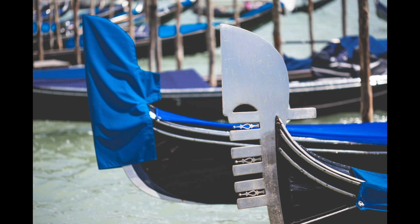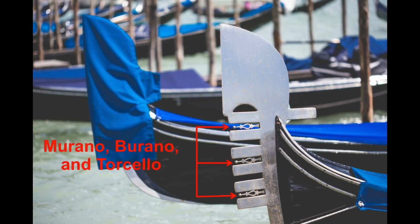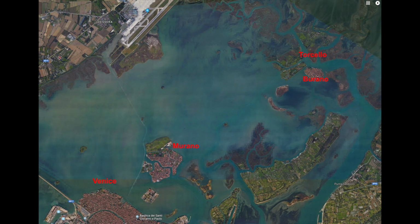At this point, I want to stop and explain the meaning of the fancy metalwork at the front of all gondolas. First are the six teeth or prongs pointing forward. These stand for the six districts of Venice. On some gondolas, you will see three ornaments between the six prongs. These indicate the three main islands near Venice: Murano, Burano, and Torcello, shown here on the map.